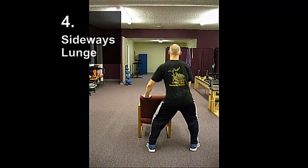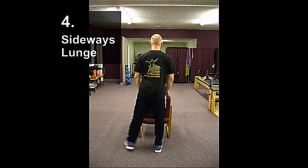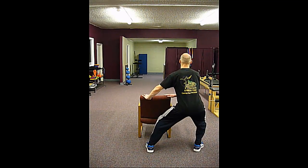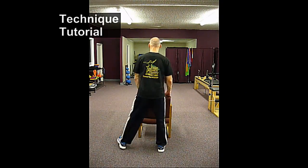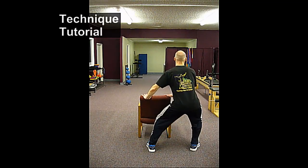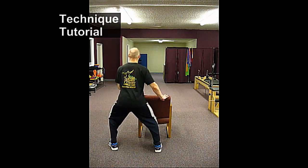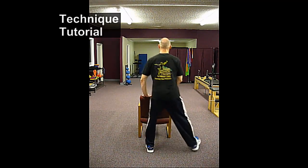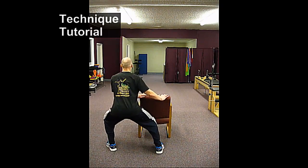Exercise 4 is called a sideways lunge for your hip and upper leg, and this one helps build the muscles you need to stop yourself from falling to the side. Holding onto a chair or a countertop, keep your body straight, keep your eyes up, and with your toes facing forward, take a step sideways and then lunge down as far as you comfortably can, and then push yourself back up before switching sides. Blow your air out as you push up and breathe in on the way down.